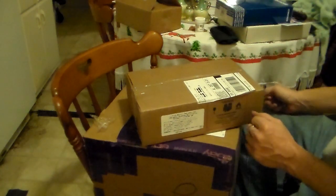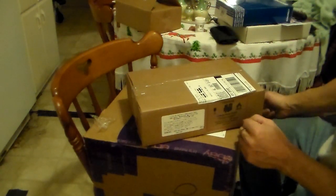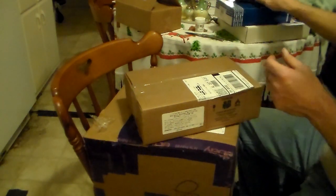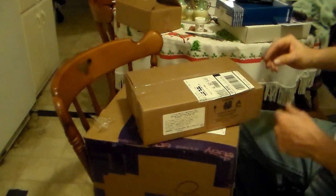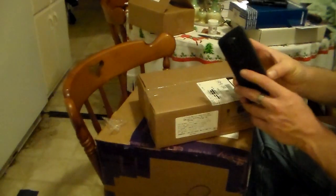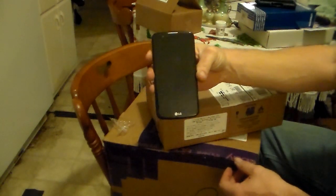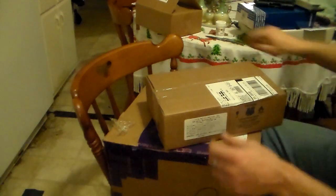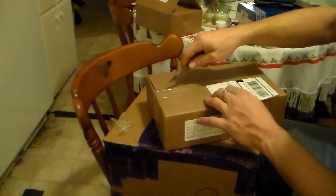So what am I doing getting a package from Walmart? Well, I'll go ahead and tell you what this is. It's a cell phone. And this is my old cell phone, an LG Premier, which is really a bargain basement cell phone. It's running out of memory, it's running out of performance. I wanted a better phone. I did not break it.